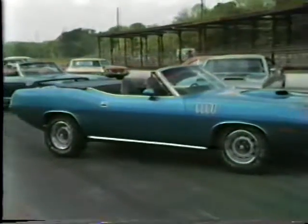You want us to take a picture of you in the bucket truck? Yeah.